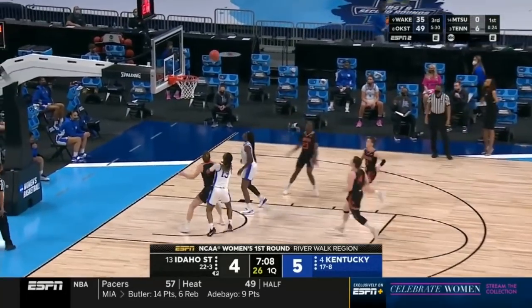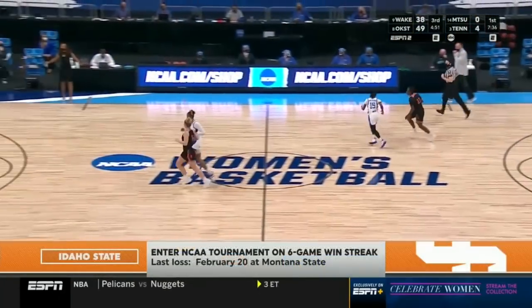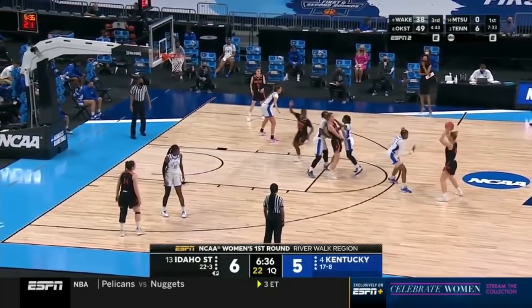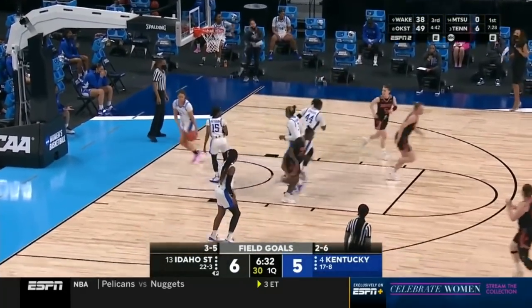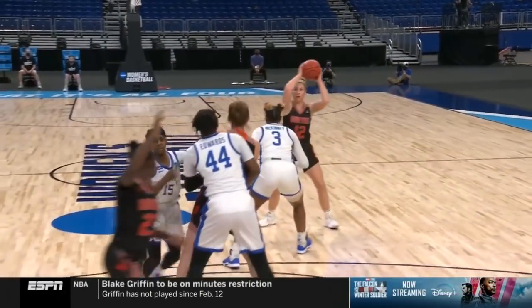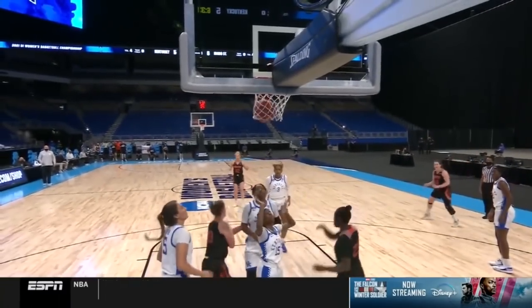This is Konate with the steal, the pull-up. Banks it home. Beat Idaho in that championship game of the Big Sky tournament, 84-49. Snuck inside again, Konate. Idaho State is moving like a well-oiled machine.